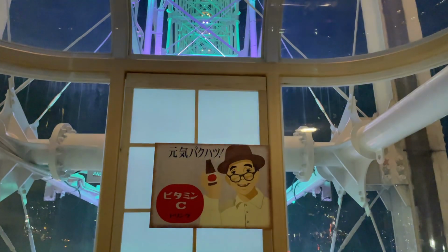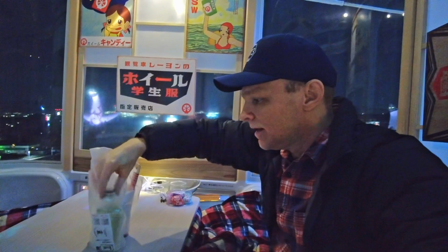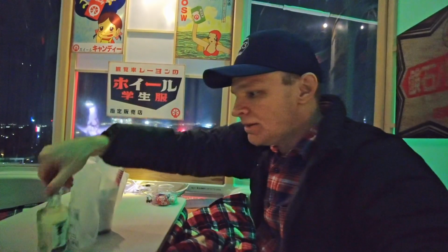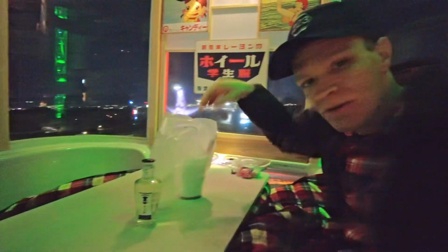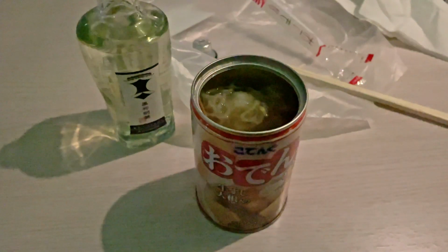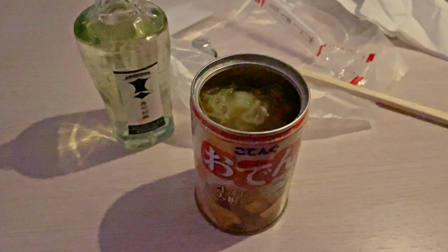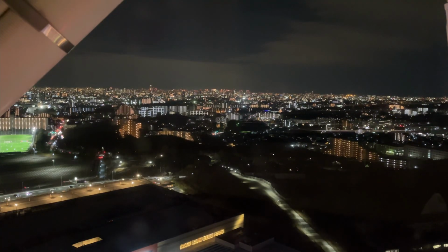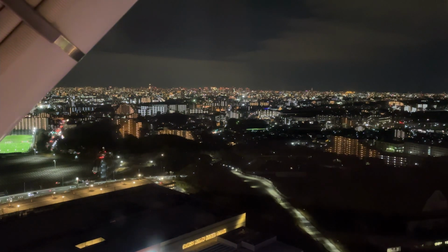This one takes 18 minutes, not 15 minutes like all the others. And I have actual locally made sake and oden, which is various types of food simmered in water. And it's a little hot treat for winter. And I got my hot sake. So I have about 16 minutes left now to drink this sake and eat this oden and look at this amazing view at night of Osaka City.